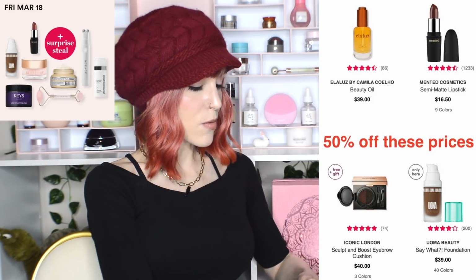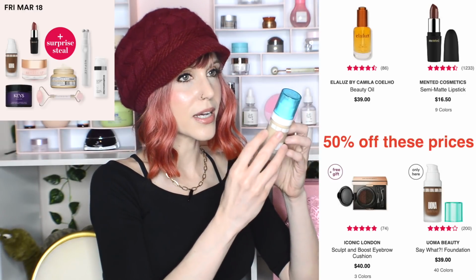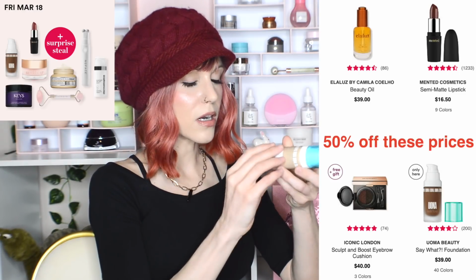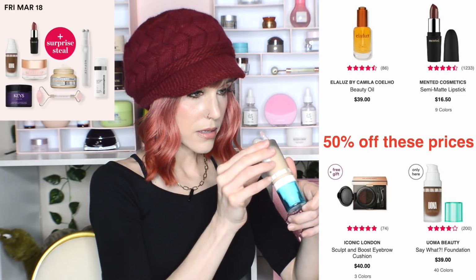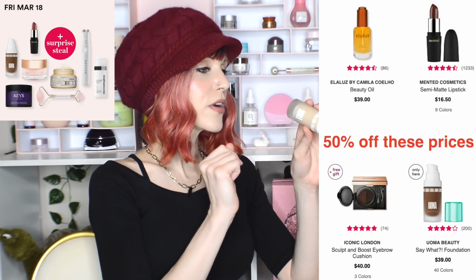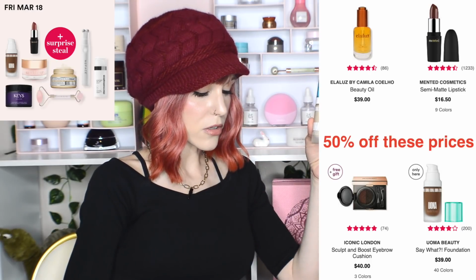The Ulta Beauty Say What foundation, y'all, I pulled this out today. I don't wear this all the time because I do have to mix in a little bit of green color corrector. I don't know what shade I have. Oh, it's right here, Fair Lady T1in. It's close, but it does need a little bit of a green color corrector for me.